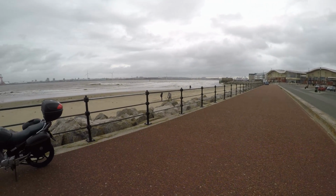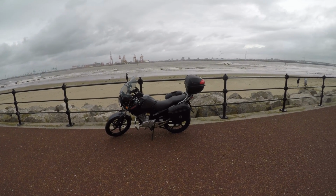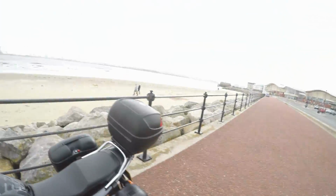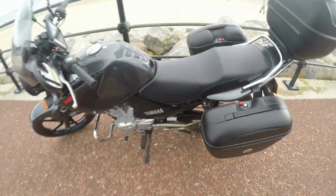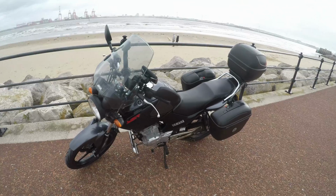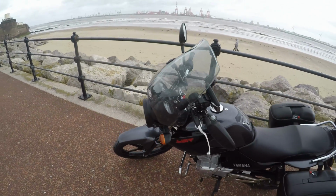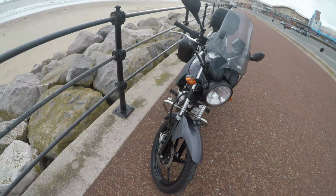So, I was going to do a bit of a review of the bike. I bought this bike in 2014, and I've had it out in the wind and rain for all that time, pretty much. And you know what? It hasn't done that bad. For a bike that's built down to a price, can't really argue with anything. I've dropped it twice. It's done pretty well.